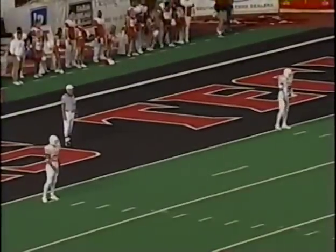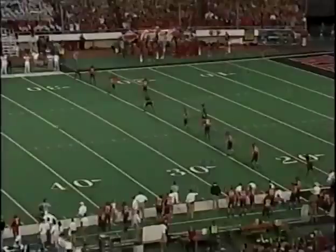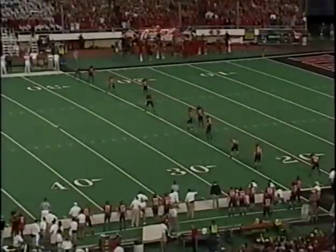10 minutes to play in the first half. We've already hung 28 on the scoreboard. If you look at the last couple of years, there's a lot of 40s up there. Ladies and gentlemen, welcome to the Big 12 outdoor track and field championships. Right.